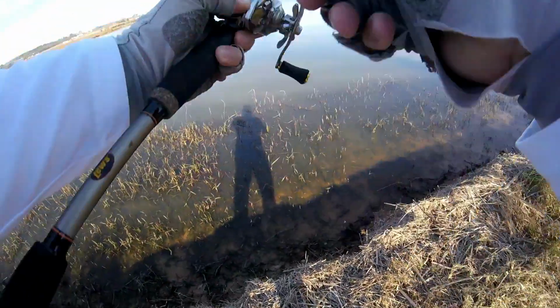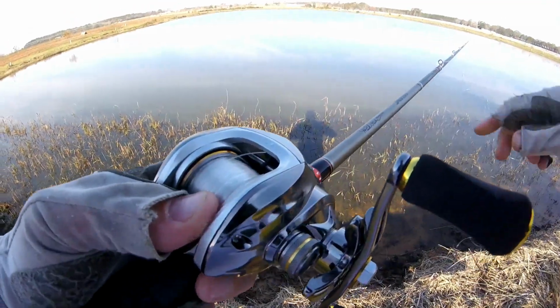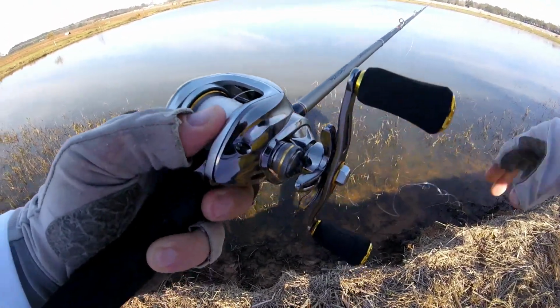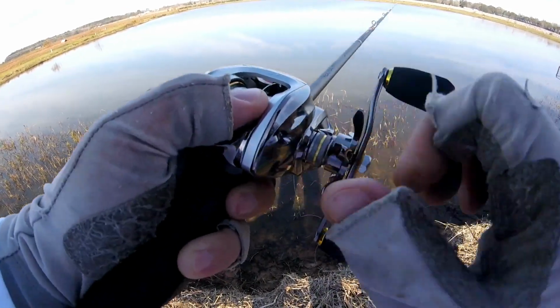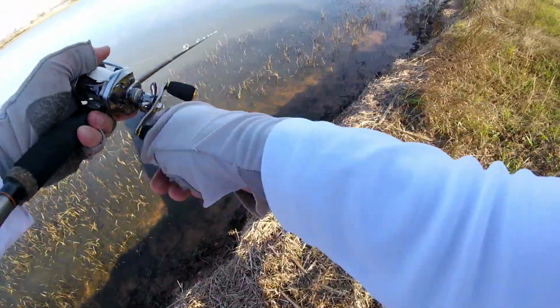And you can tell it casted a little bit better with that heavier lure, but it still had a little bit of issue, but not much. That wasn't a bad bird's nest at all. In fact, it was barely a bird's nest at all. See how it handles with this kind of, you know, popping, retrieving, and that kind of thing.